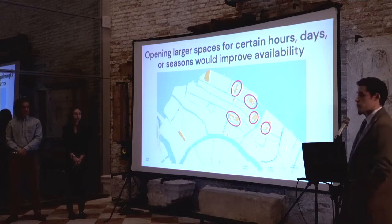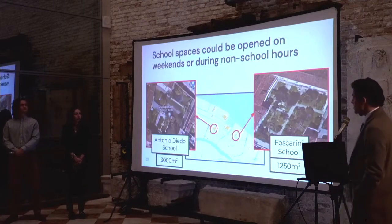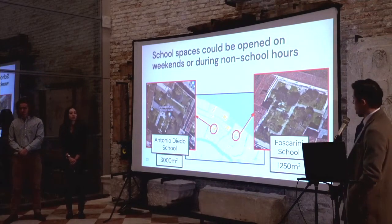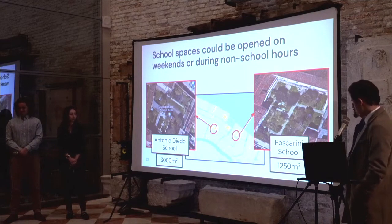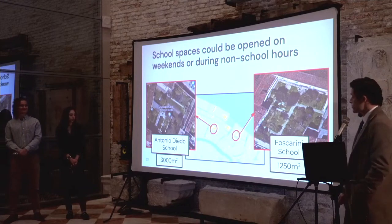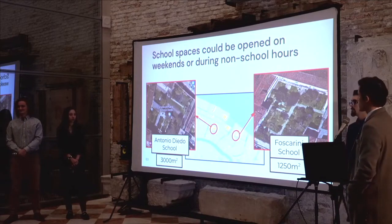So we're going to step through a few examples of what some of these spaces look like and some of the challenges that we might run into in opening them up. Some of them are schools. So for example, highlighted here are 2 schools in the Cannaregio area, the Foscarini School, which has a green space of about 1,200 square meters, and the Antonio Diedo School, which has a green space of about 3,000 square meters.